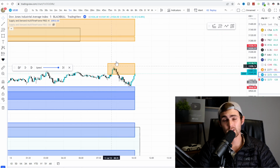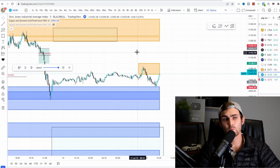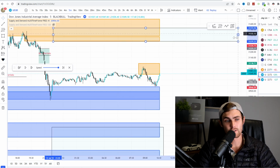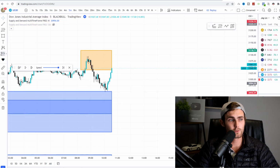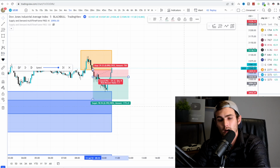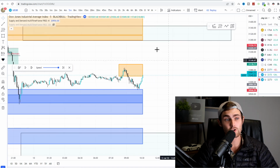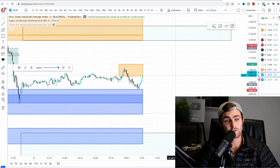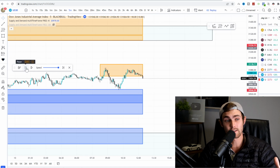As you can see over here, another supply zone has popped up, but this is not a supply zone I would trade because we're not in any area of interest. Let's just stretch out our areas over here. So as you can see, if you took the sell, it would have come straight back to break even over here. That is why we only trade the markets in our areas of interest, which is our supply zone and demand zones that haven't been mitigated. So let's continue running this market and see if we hit our area of interest.